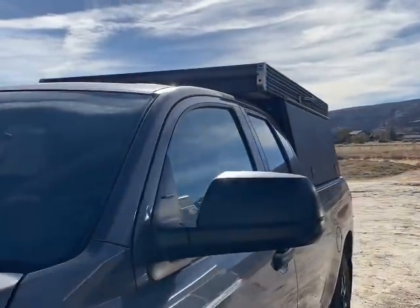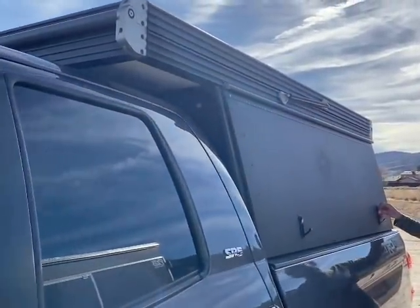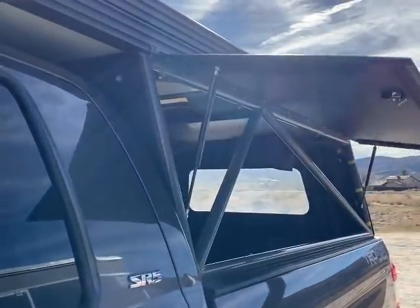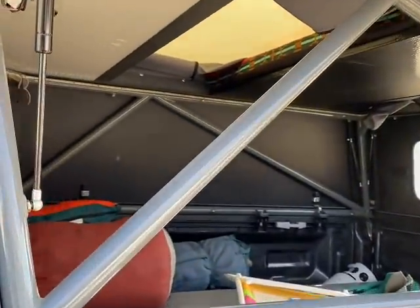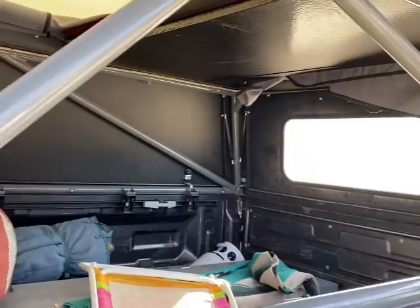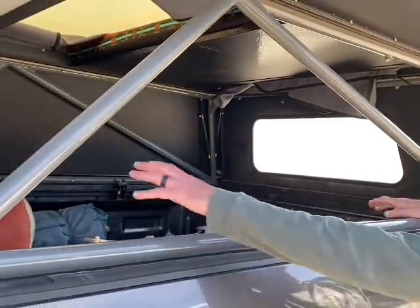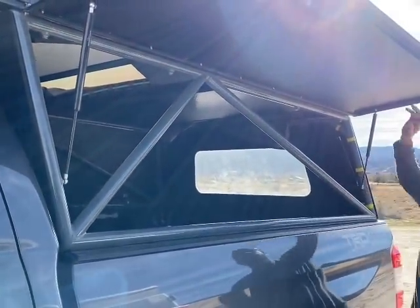And so this camper is symmetrical. This also has the full opening on the side, two latches. They all have locks on them, and it's symmetrical and does the same thing of open for side access on this side of the truck. It's got big opening right here and smaller openings for getting into your stuff in the back of the truck.